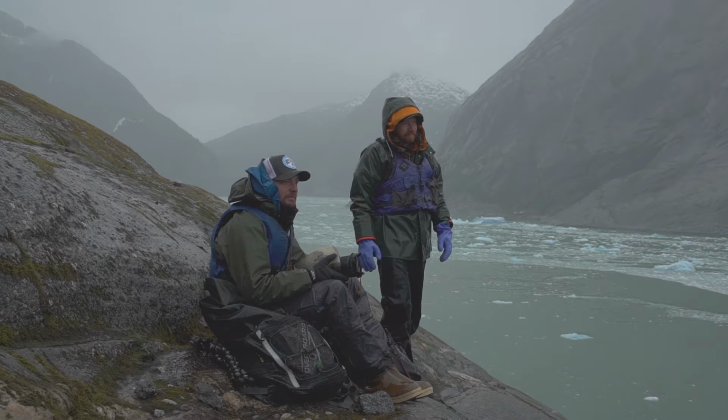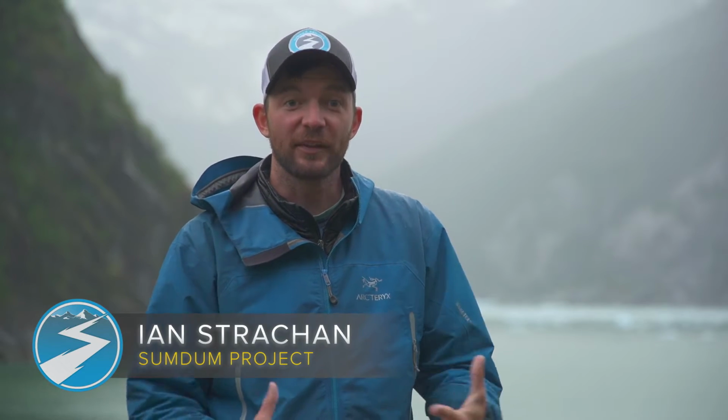My name is Ian Strachan and I'm here in LeConte Bay. My teammate Eric and I are here to document the southernmost tidewater glacier in the Northern Hemisphere.